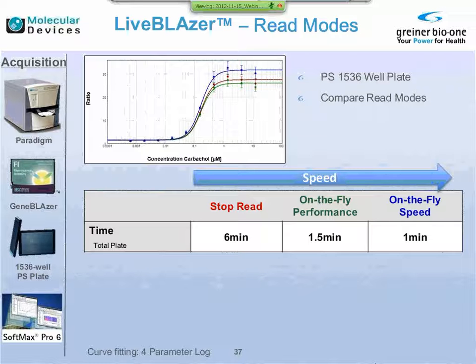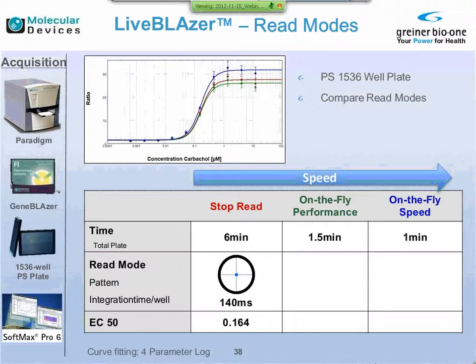So what does it actually mean, stop read? The stop read represents a measurement of the signal after the well center was positioned under the read head. So the signal is detected without actually moving the plate. And the signal integration time is set by the user. And in my experiment, I had used 140 milliseconds. And for the total plate, it took me 6 minutes.